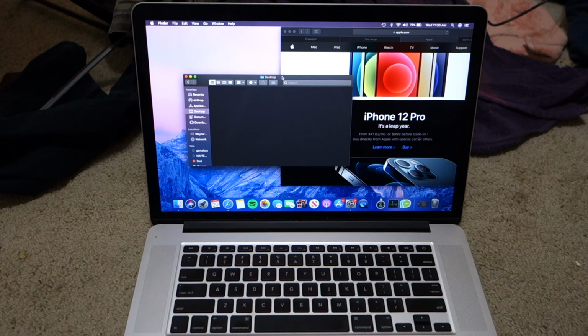So the final verdict on this thing, should you buy this today? Yes, I would definitely say buy this thing if you can get one in good condition and no one has really damaged it and everything like that. This thing has held up extremely well for me.